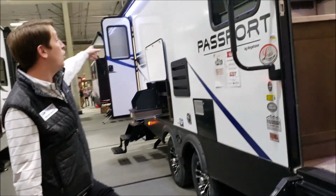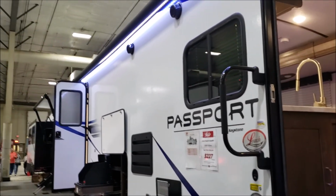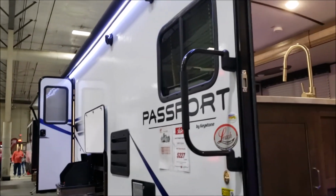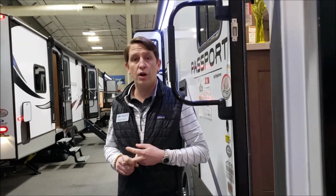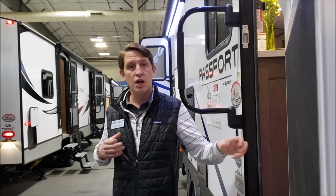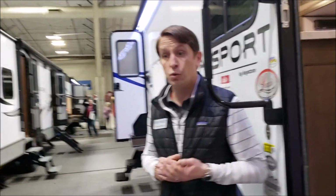It also has a large electric awning that does cover both doorways because the 2950 features a main entrance and then it also features a bathroom entrance. The bathroom entrance will help you keep the rest of the coach clean so that when people are going in and out, they're not always running through the interior of your 2950.